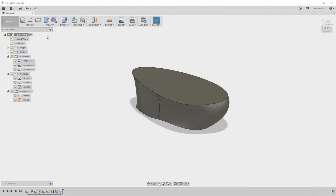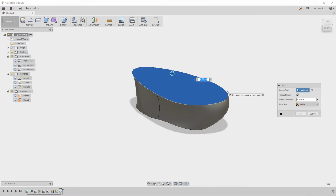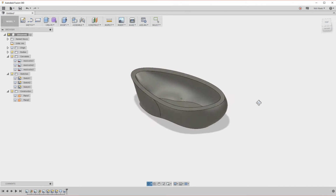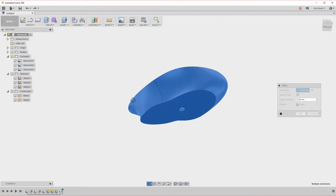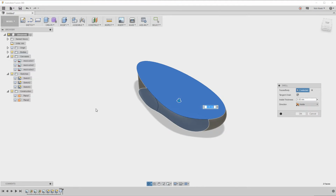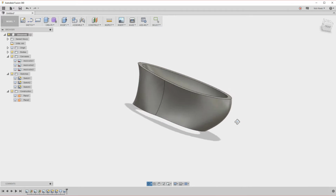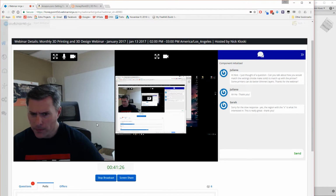But then I can go and I can say modify and shell that if I wanted to, assuming that it's 1 millimeter thick, and then create it. Or actually, if I click on shell the whole thing, I could do that as well. Or actually, what I would probably want to do is click on this, click on the bottom, and then shell one, and it would create a something. So let me go back here.